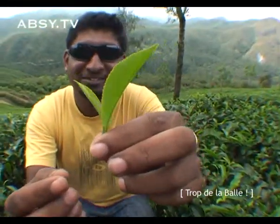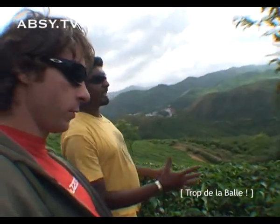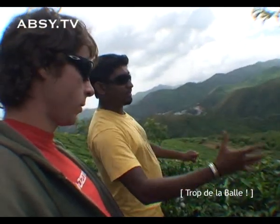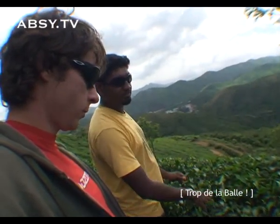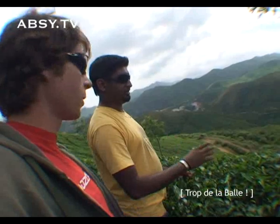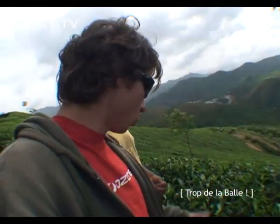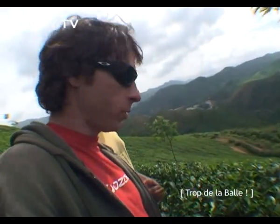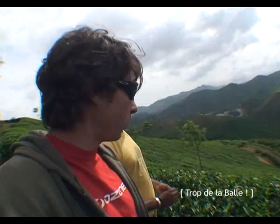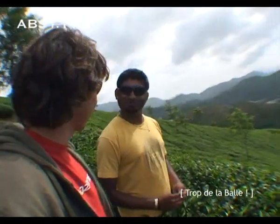Every day there is processing, the plucking, and they select the area. If they come today in this place, after 6 days or 12 days, they will be back in the same place. And this is all year? All year. So harvesting tea goes all year round. It's not seasonal. They pluck the leaves every week and the plant grows more. And they carry on with this process. Very interesting. Thank you very much.